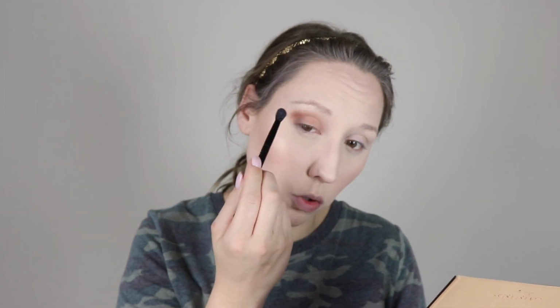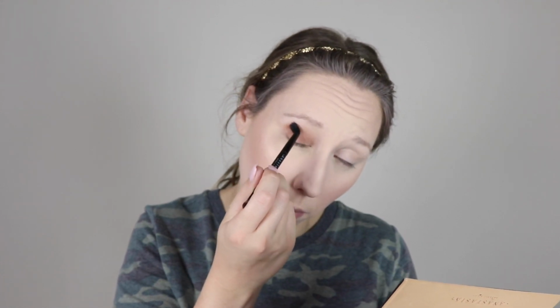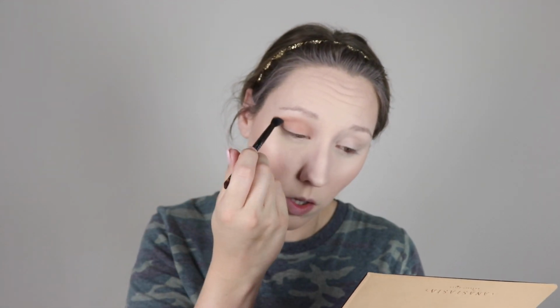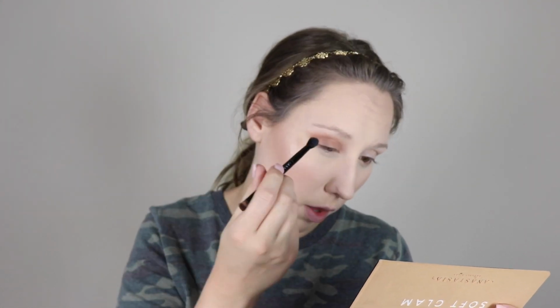I don't want to bring it too high up, and I also don't want to bring it too far out. So I'm just trying to keep it within the hollows of my crease. I do have hooded eyes, so I do have to bring it up a little higher. I actually bring it right onto the bone, right when I feel the bone, and then that's where I stop.